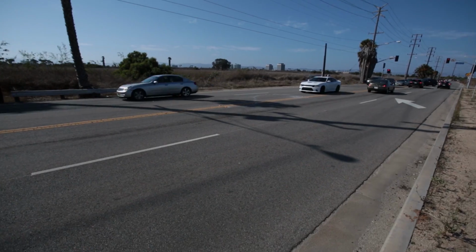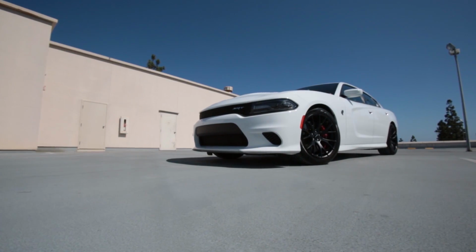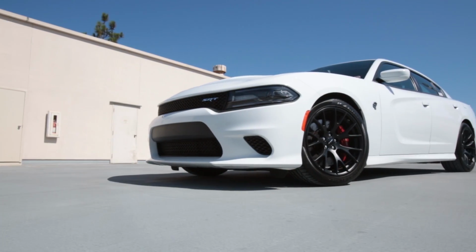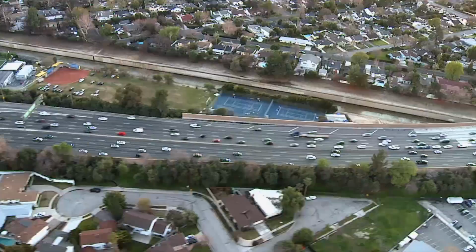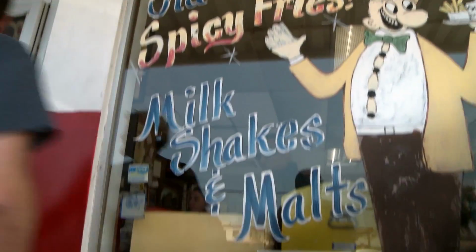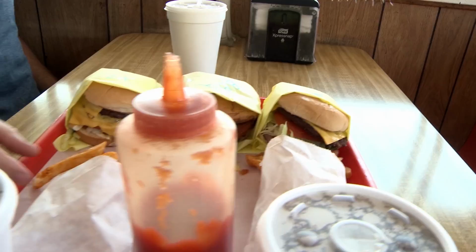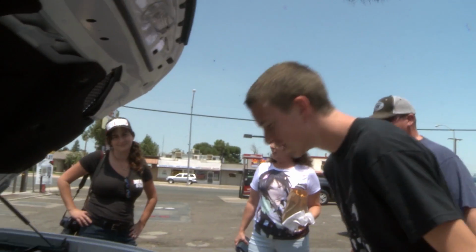Some days this job is not so sucky, because we've got a good car. We are out of the office. We are in a 2015 Dodge Hellcat Charger. Got a supercharged engine. It's reasonably quick. We went to this little local burger place, and there were a whole bunch of people in there, and the second that we pulled in the Hellcat, they got really excited and they wanted to see it, and there was a mom and her son.